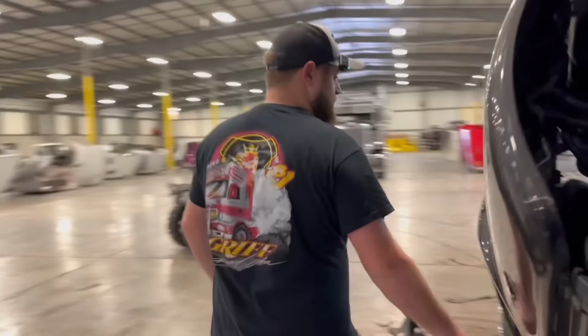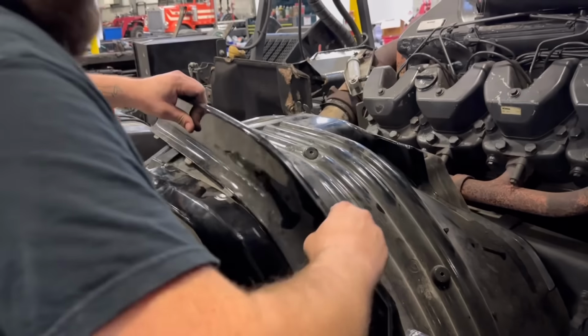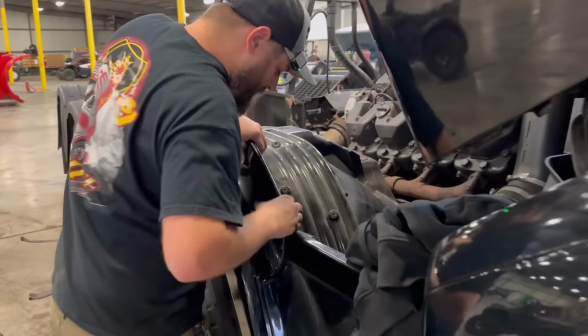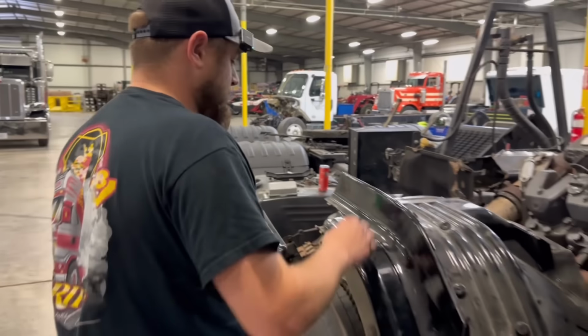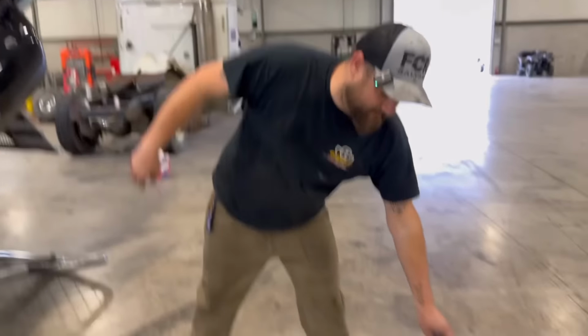We want to get this thing cranked up, get the computer put in it, let's get this fender put back on. We gotta get the exhaust piece welded on it. Crap, can't do that yet. I'm too far ahead of myself. All right, fender first.